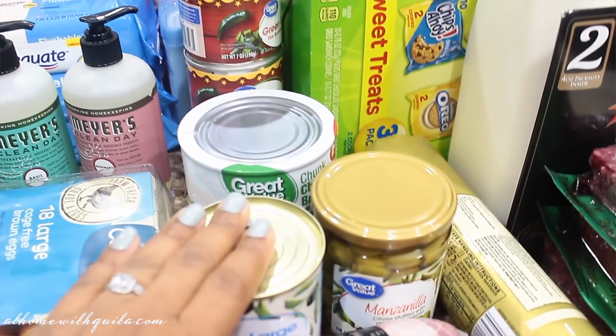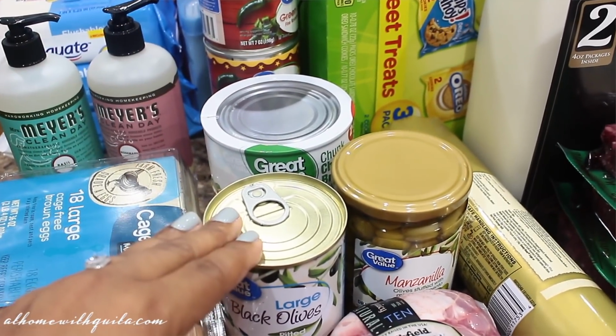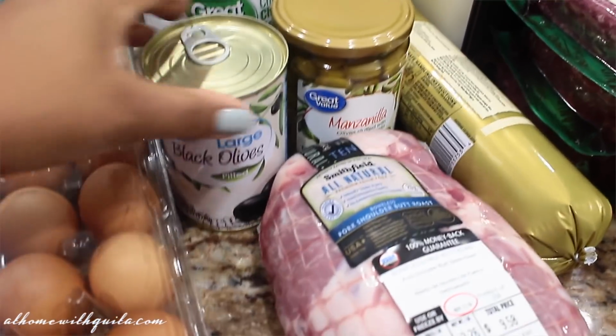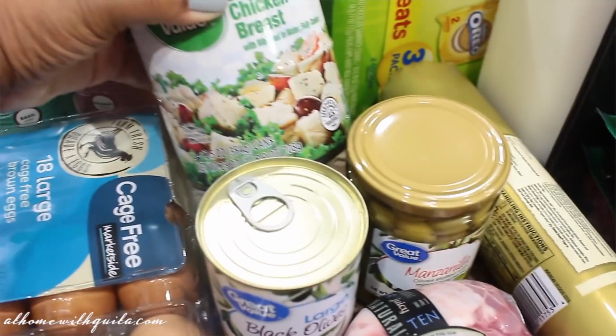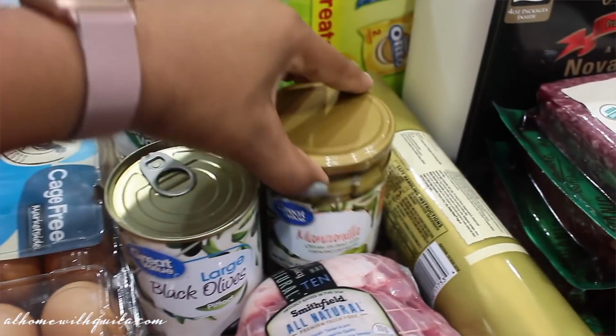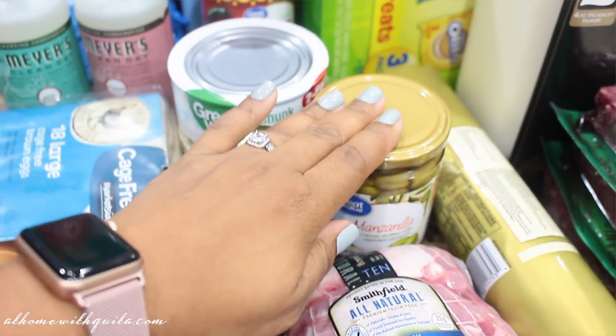So I have enough food here for 3 breakfasts, 3 lunches, and 3 dinners for the week. That's awesome, right? And so I'm well prepared. So black olives, I also got the chicken in a can, which is going to be for a lunch recipe this week. Got some Manzanilla olives. That's not for a recipe, but my kids love to snack on these.